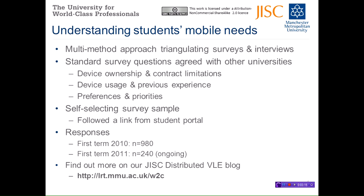Now, as a professor, I guess I should emphasise that this isn't a particularly statistically valid sample, in that we placed this survey on the front page of our student portal, and we didn't make it mandatory, so therefore we have a self-selecting and biased sample of respondents. We have a reasonable response rate.